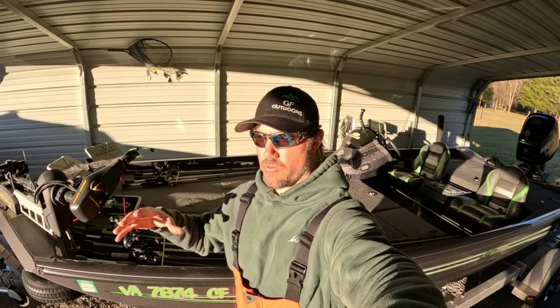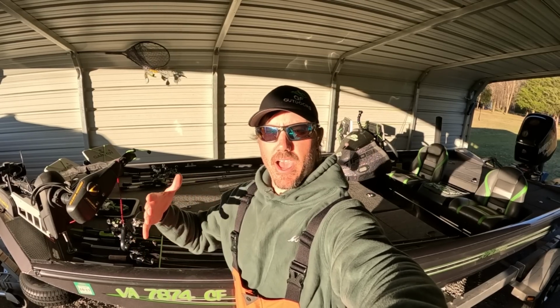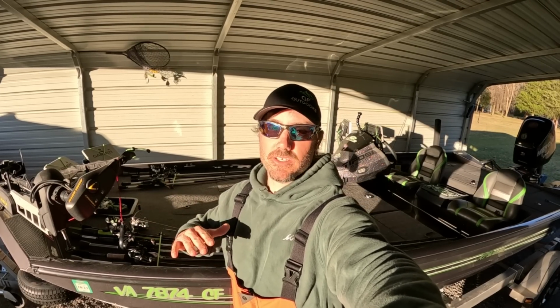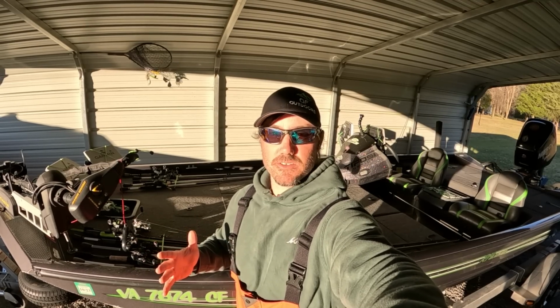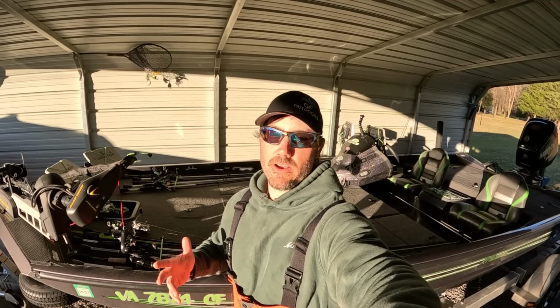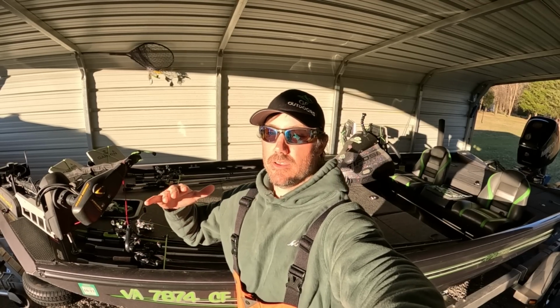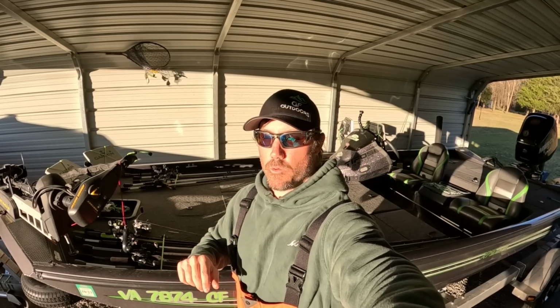We found that one stretch that we were kind of getting bit on. I caught one off of it. We kind of duplicated it on a couple different shorelines. And then it's almost like that bite just completely faded. But it took 9 pounds, 11 ounces to win. 4 pounds, 7 ounces was big fish. And then it dropped down to 5 pounds, 14 ounces is what it was for second.